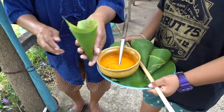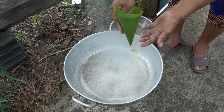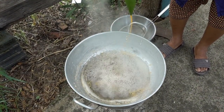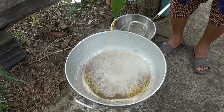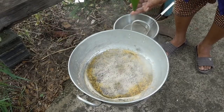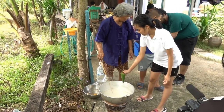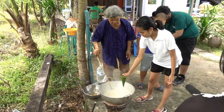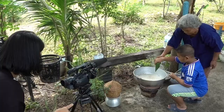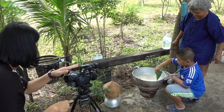We're all good to start making foi thong. The mixture is released into boiled sweetened water in a circular pattern to make the thin strands of the dessert. It's extremely important that these techniques are passed on from one generation to the next to make sure the skills aren't lost to the ages. Even the little guy, who looks more inclined to eating than cooking, is giving it a crack.